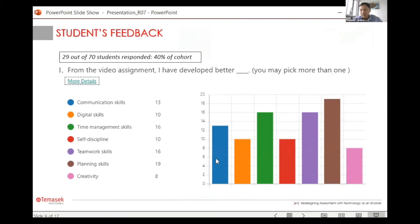So, some feedback results. As you can see, the usual intended skill set to be developed from a project is still being developed. So we are not shortchanging the students on anything. As you can see over here: communications, time management, teamwork, self-discipline, planning, typical of any project work, right? But over and above, students also develop their digital skills and creativity because of the video creation aspects.